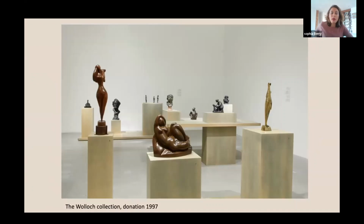And just to tell you a little bit about how this sculpture arrived, right? I said that we have 23 works of Chana Orloff, and they came in different periods of time. The sculpture that you see on the left, The Dancer, was part of a large donation of modern sculpture that we received in 1997 from the Woloch family, the Woloch collection. And you can see in the background there are sculptures by Giacometti on the back left.